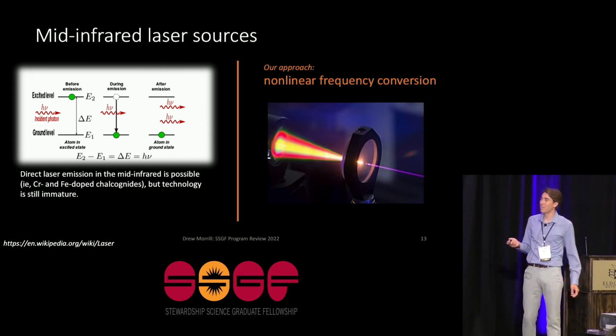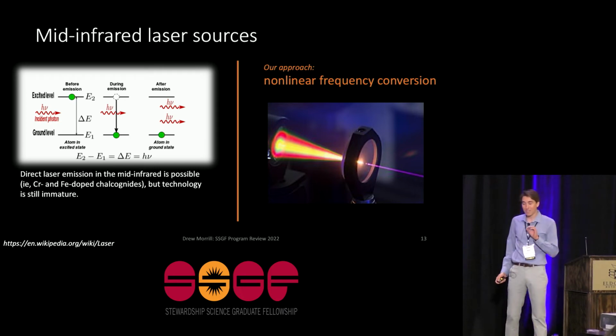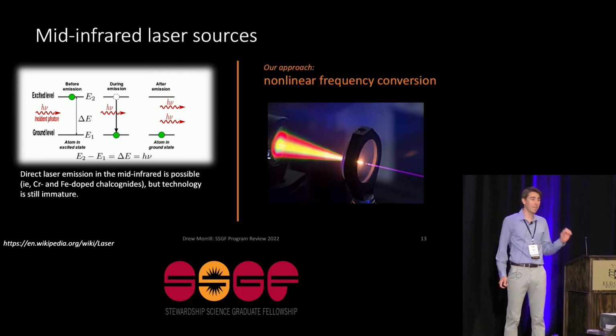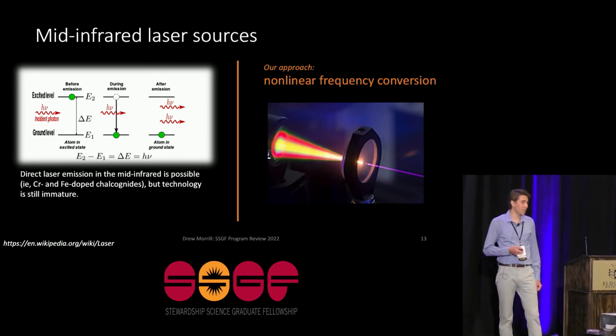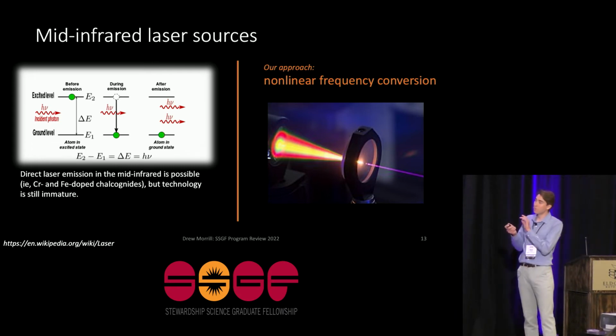So why not just choose some material that has some transition that's at 3 micron? You would think that's the easiest way to do it. Well, in reality, lasers are actually quite limited by the availability of appropriate gain material. So there are chromium-doped and iron-doped chalcogenide gain materials that are promising, but that technology, in my assessment, is not really there yet. So our approach to do this is via nonlinear frequency conversion.